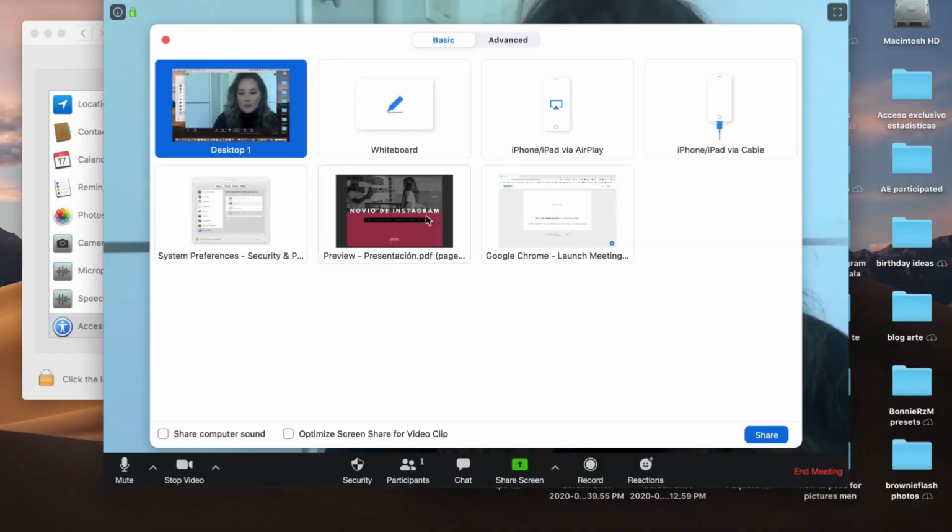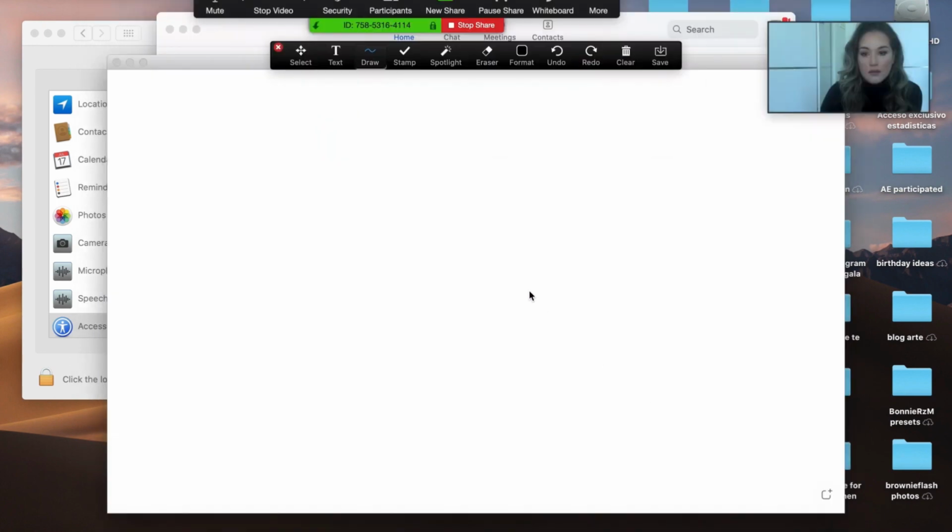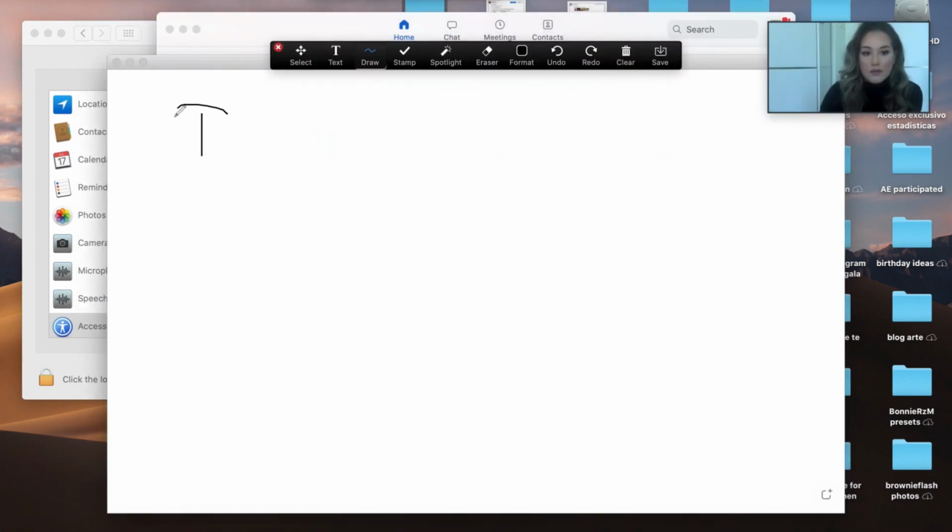If you're going for making a point, there's the whiteboard, which if you go on to share screen, it's gonna show you the option to whiteboard. And if you're using the whiteboard, you can make drawings or be like, okay, point A, point B, if you go from here to here, and this is how you do it.